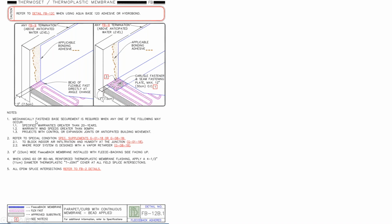Always exceptions, of course. So when we do need additional membrane securement, if you look at this note number 1, we say specified warranties greater than 20 years, warranty wind speeds greater than 90 miles an hour, and then projects with control or expansion joints or anticipated building movement. So just as an example, if this was a deck to wall expansion joint right here, we would want to have additional membrane securement. And one way to do that, this shows a very resourceful way right here in this image to actually achieve that with the FleeceBACK membrane itself.